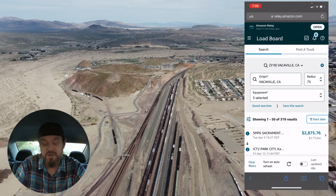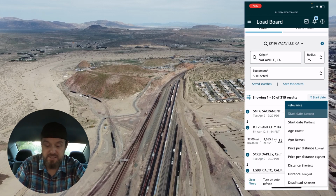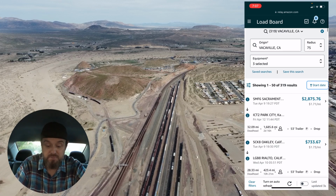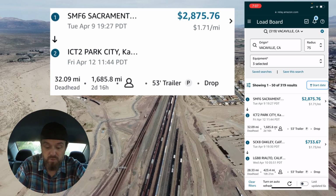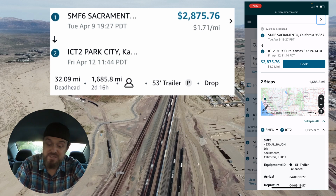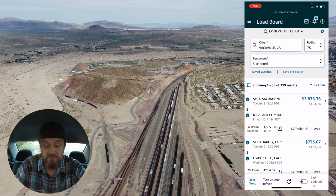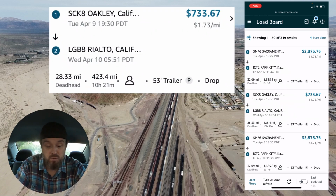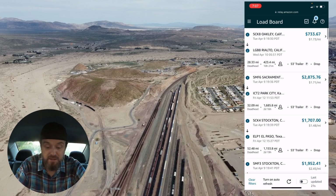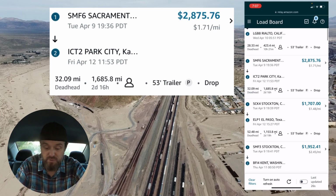So I looked at those price per distance highest ones. Let's do this by start date nearest, because that's going to give us an indication too of what things pay right now. Here's Sacramento, big trip, 1 pick, 1 stop, ending up in Park City, Kansas. They're offering $171 a mile on that, $2,875. Here's one, Oakley down my way to Rialto, $173 a mile. Another big one going to that Park City, Kansas.